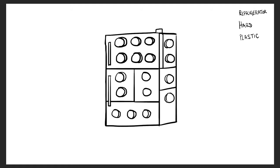Could you imagine a fridge out of Legos? How would that keep the cold in? I guess it would be insulated inside. I mean, because refrigerators aren't, I mean, they're made out of plastic now, aren't they? But I felt like the refrigerator was kind of lonely, so I was thinking of some other appliances that we can make out of Legos.